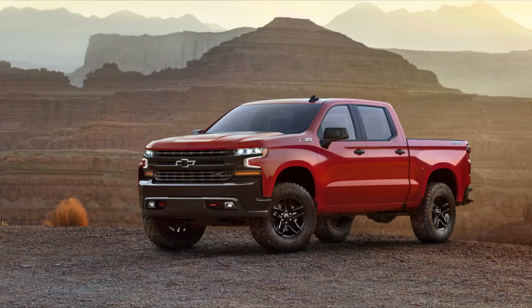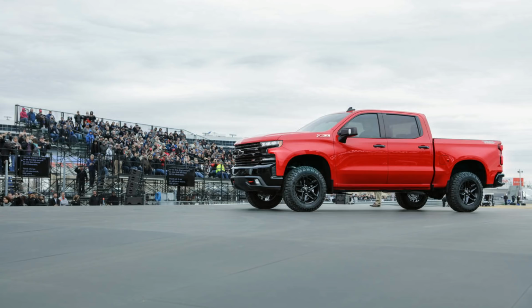The giveaway that this is a Trail Boss is the red tow hooks up front, and it has headlights and fog lights. It does sit higher. The spokesman mentioned that it has a 2-inch lift over any other Silverado. It looks like it has Goodyear Duratrac tires, and my best guess is they look to be 33-inch. They could be 31s, they could be 34s or 35s, but I doubt it. I think they're 33s.